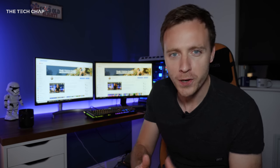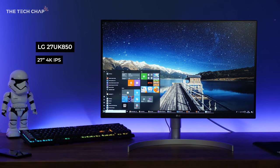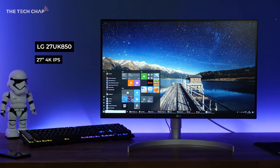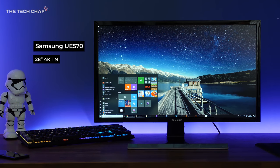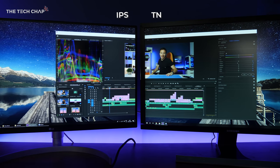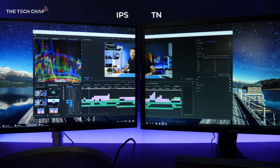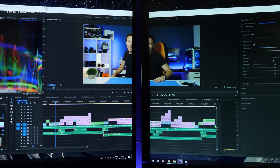So the thing is, when you're comparing TN with IPS, when you're sat right in front of them, which I suppose you would be normally when you're using a computer monitor like this, there's not a night and day difference between them. TN is still a good option. But you can see differences in contrast and gamma, and of course the color accuracy isn't quite on the same level, but the biggest difference really is with viewing angles.